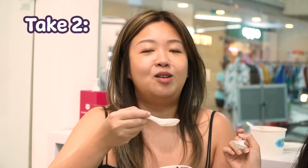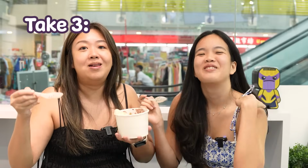If you are an acai lover, don't get this one. But if you're a yuzu lover, get this one. But personally, I still like the OG acai. I like the yuzu one more, maybe because it's the 8th bowl and I'm a bit sick of acai.